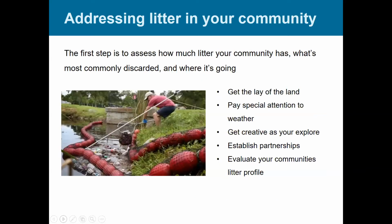So the toolkit really starts with how to address litter in your community. The first step is to really figure out where is litter coming from, how is it getting there, and where is it going? Those are the real big questions that we were kind of looking at. So there's a lot of different impacts and things that go into evaluating litter in your community, and weather is one of the really big things that matter. I'll talk a little bit more later about in-stream litter capture devices, but by paying attention to flooding events and different weather, you can anticipate how litter will move in different waterways and plan for that in advance to prevent the problem before it starts.